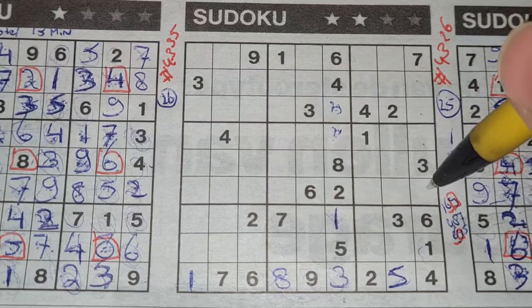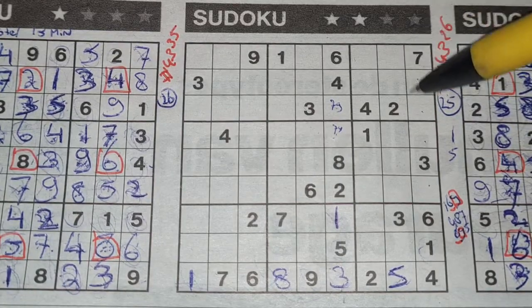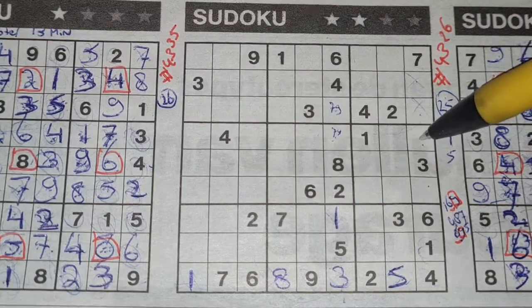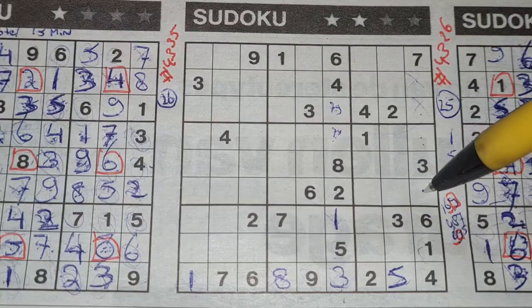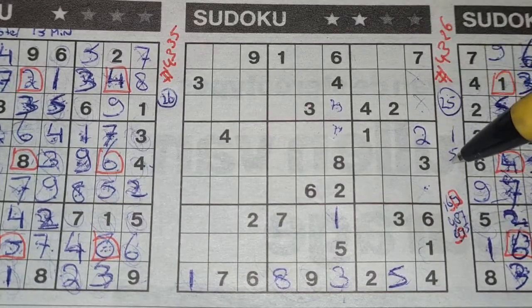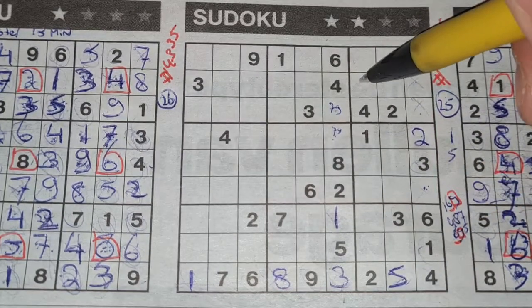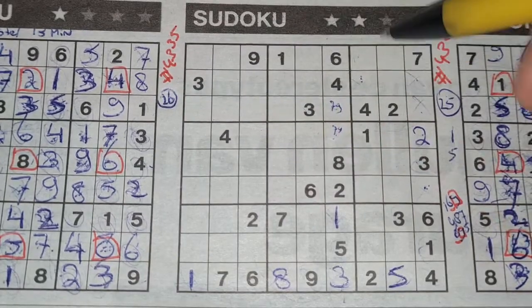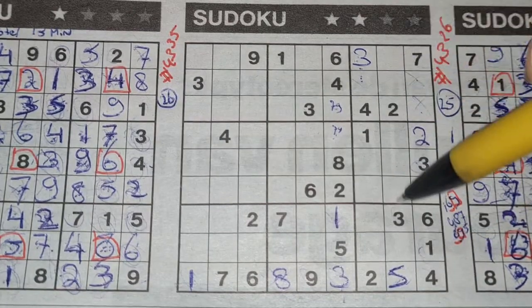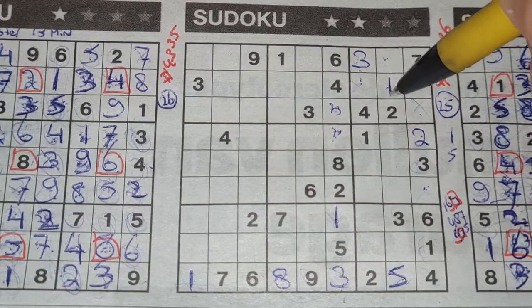Then, 1, 2, 3, 4 missing numbers in the last column. One of the missing numbers is 2. We see here 2 in this big square, so no 2 in these two boxes. So the 2 could be here, could be there in the last column. Well, we see here another 2, so no 2 there, 2 should be here. 3 in the last column, 3 in the column next. So in that column, the only 2 places left for the 3 should be here or there. We see there 3, no 3 there, 3 should be there. 1 in the last column, 1 in that column. So the column between, the only 2 places left for the 1 should be here or there. We see there 1, no 1 there, 1 should be here.